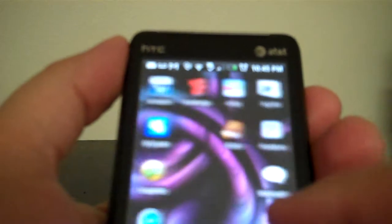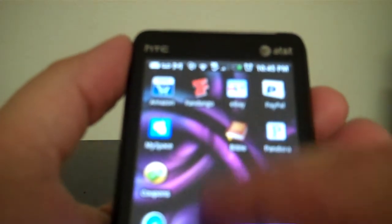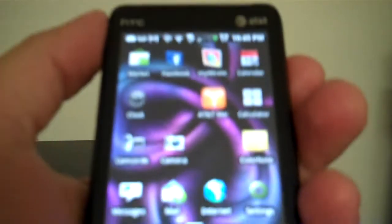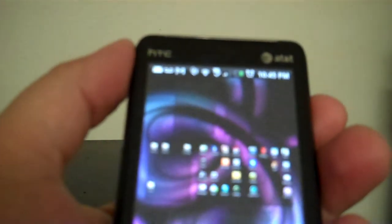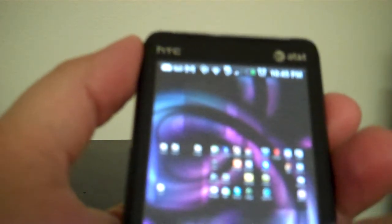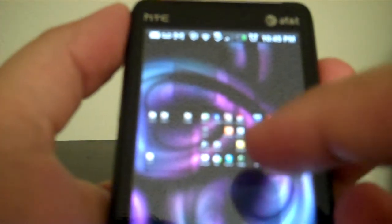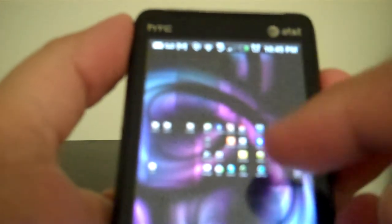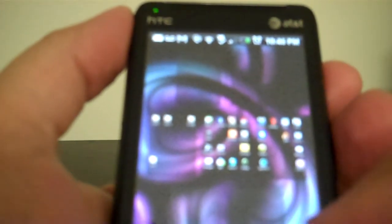So all in all, this phone is pretty solid. I think there's a lot of good features on it. Let's take a look at this. This is kind of a blown up view of all the different screens that you can scroll through. As you see, we have a couple of blanks, but you can get an idea all in one place of where your apps are.